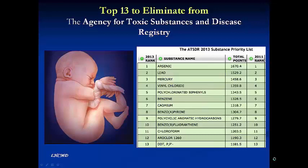Then there's vinyl, number 4. There's a lot of vinyl in your home: the vinyl tiles, the shower curtain, the Venetian blinds, and more. Then there's benzene. What's that? That's a solvent. There's several solvents on here. 6 and 8 are solvents. So's 10. And another common solvent is toluene, that's in nail polish.